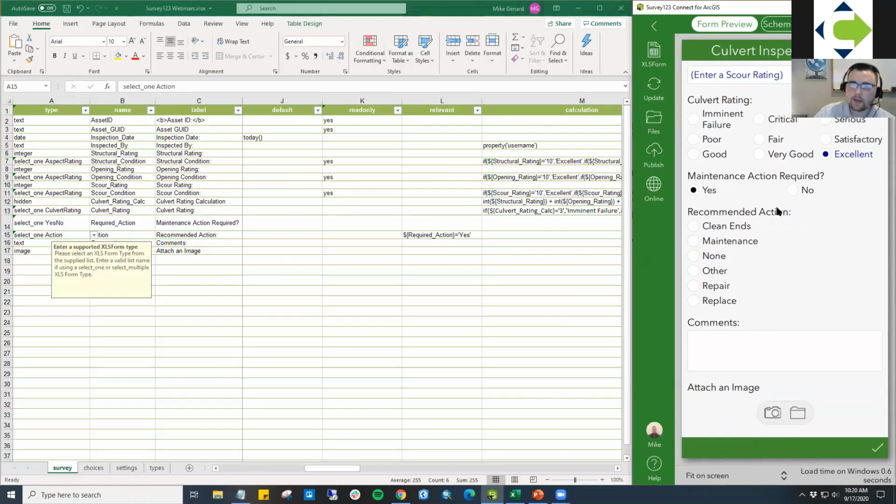So the end user saying, hey, there is some sort of follow-up maintenance that needs to be done on this culvert, and when they select yes, we're going to make this certain survey item appear for them that they're going to be able to follow up and enter a follow-up question to specify what that recommended action would be on that culvert.